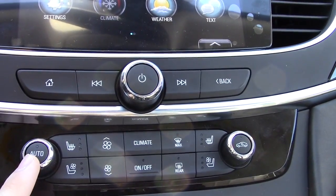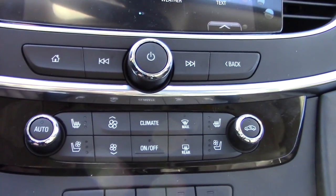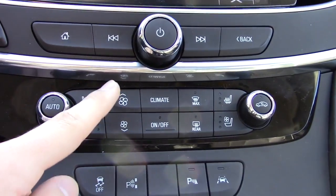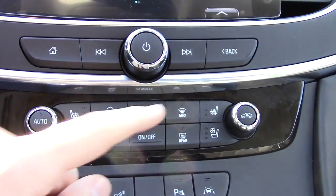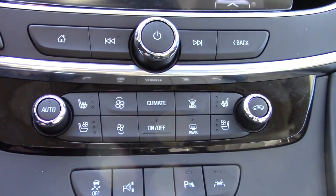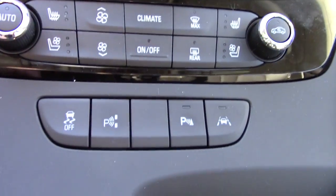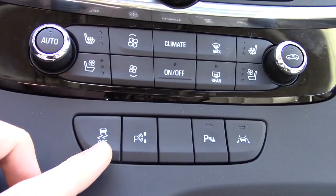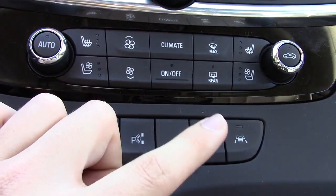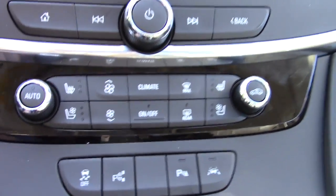So it's an automatic climate control. You have your 3-stage heated and ventilated seats. Very, very functional here in the cold today. You also have your fan speed over here, your on-off, your front and rear defrost, as well as your passenger heat and cooled controls. And you also have your recirculating air there. So down here we have your traction control off button, parallel parking assist, as well as your parking sensors off, and I believe this is your lane keeping assist rather.